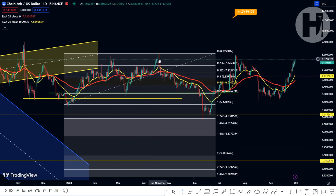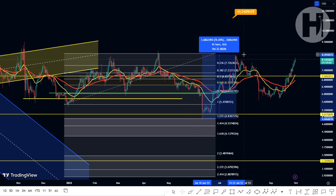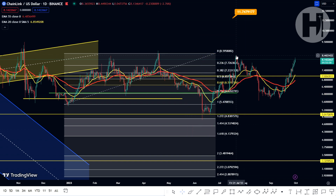So we retrace to the high, we print a high, and then we start coming back down. We lost our December 2022 low briefly, and then we wicked down to the 1.272 support, which is the fib here that we've got at $4.84. That was a perfect entry point in June. Since then, we did have a nice rally of around about 77% into July, a pullback, and once again, we're seeing another rally.